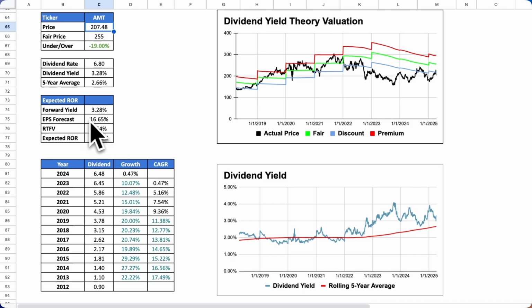This is a combination of the forward dividend yield of 3.28%, a 3 to 5 year earnings growth forecast of 16.65% with a 25% margin of safety, and a potential return to fair value of 3.54%. The potential return to fair value is simply the undervaluation annualized over 5 years. We can further see here that American Tower Group has a pretty strong track record of dividend growth, with the last 11 years all seeing dividend growth above 10%.